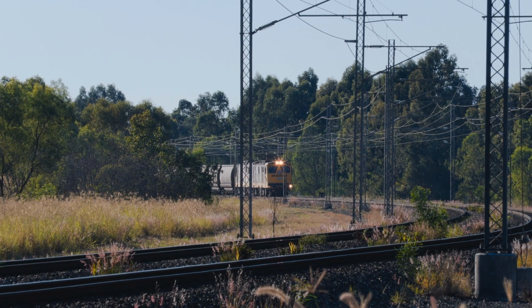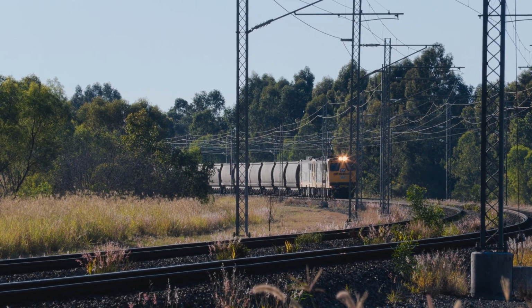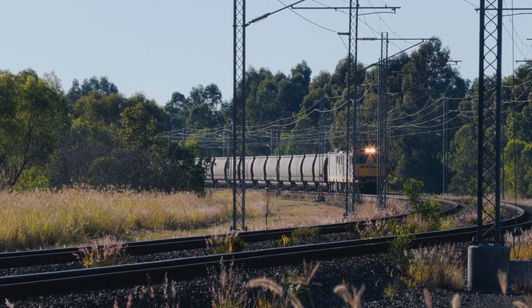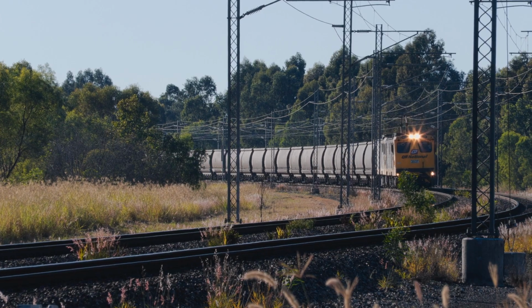The 3500s are delegated to ad hoc trains. There can be times where they don't run on the network. However, on this day, I was rather lucky to see a few 3500 class sets out and about.